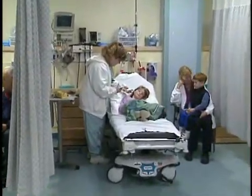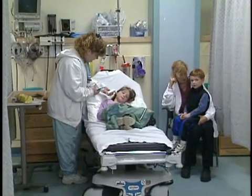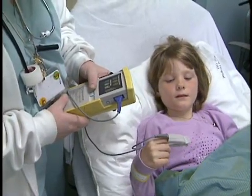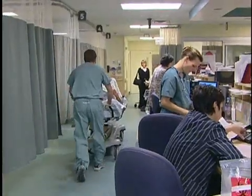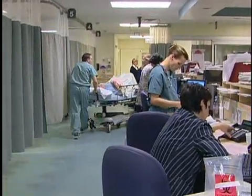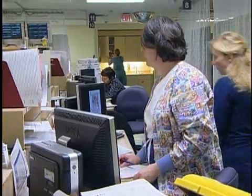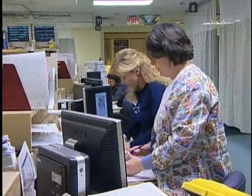With 73,000 annual visits, RVH's emergency department is the second busiest single-site ER in the entire province. But it is woefully undersized. Stretchers are crammed into every available space, including the hallways. The new plan calls for this space to triple in size.